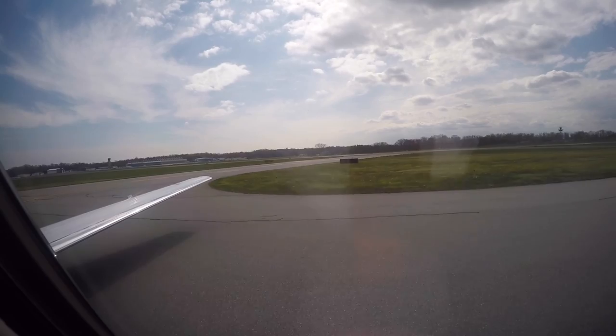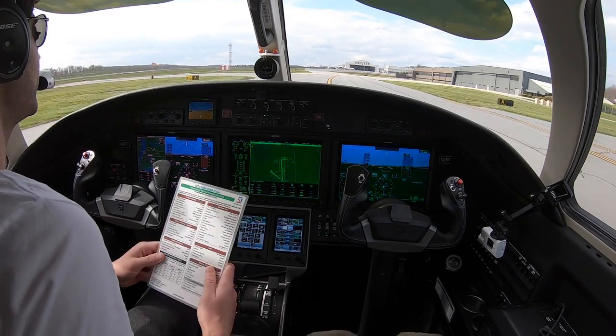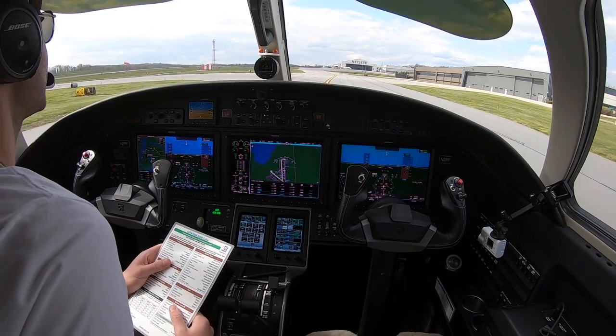All right, inspection is not needed, passenger seats not applicable today. Flaps 15, indicating 15. Trims 1, 2, 3 times are set.